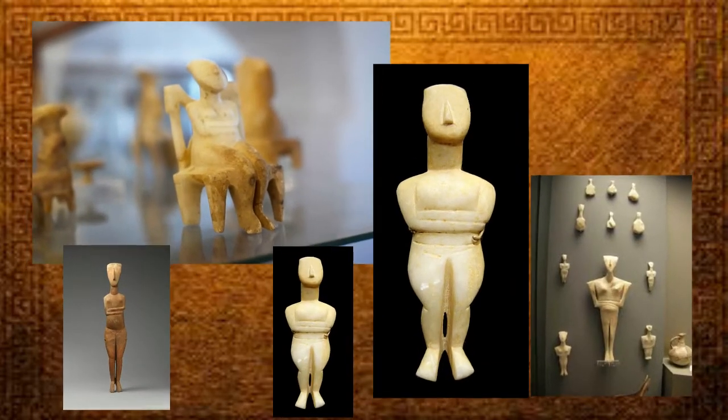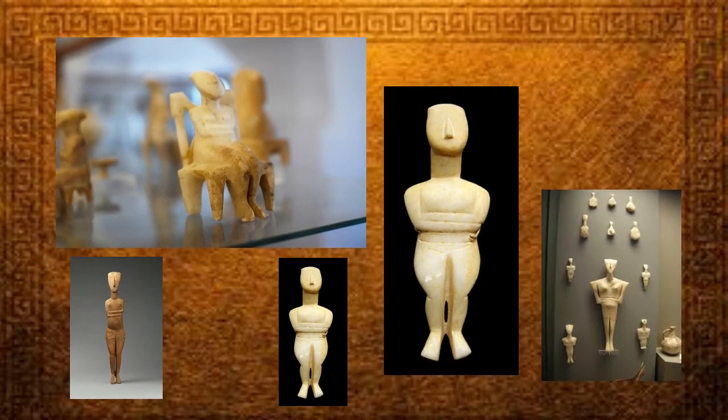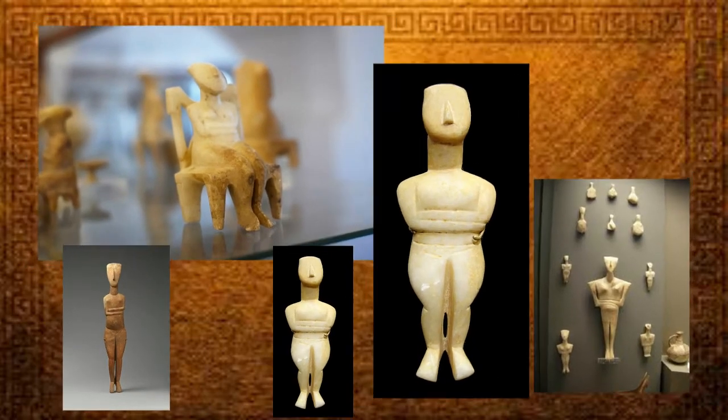The curving shapes of the figurines would not look out of place in a modern art institute, and they have been found across the Cycladic islands, suggesting they were just as popular in their own day as they are prized today.